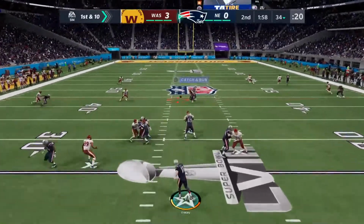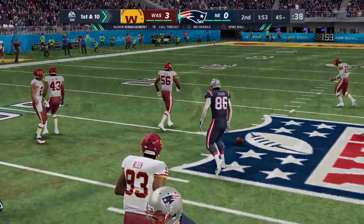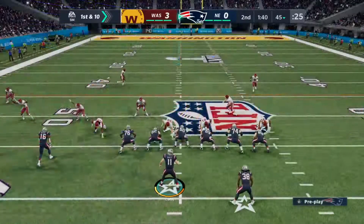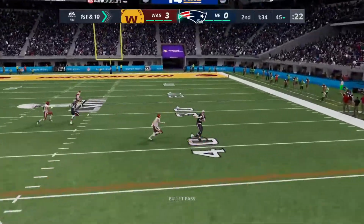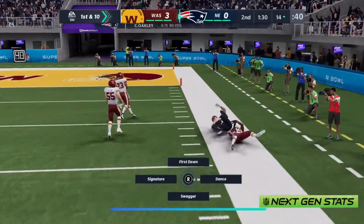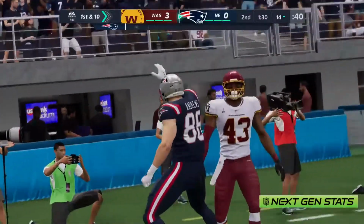On 1st and 10, Oakland. And that's complete to the tight end, Devin Asiasi, and he'll be tackled right on the chalk of the 45. That'll be a New England first down, a gain of 12. From the gun, Oakland. Oh, he's got a man wide open, complete. And he will finally be taken out of bounds.